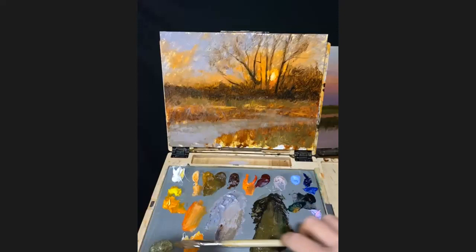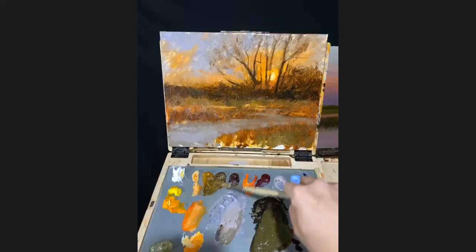Little Naples, that's not Naples yellow. It's Juan Brilliant. That's also where I put the Naples yellow though.